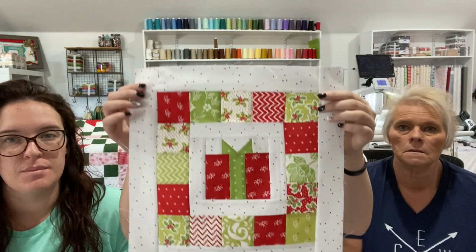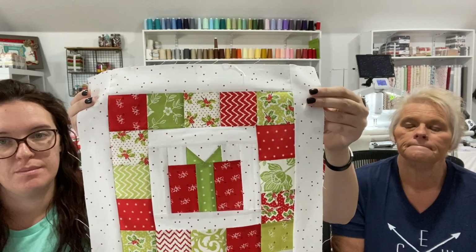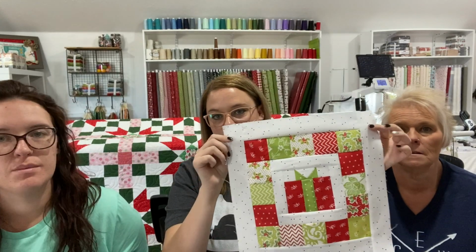Did you want to show that? Yeah. We have some mini charm packs of Fig Tree Christmas, and my mom whipped this up yesterday. We'll have kits for this. It's my P is for Present pattern. You could totally make this into a whole quilt, and it would be amazing. Do like 12, or do 3 for a runner, or 3 and do a table topper. But the kit will just be a little topper. These are perfect gifts. Put a hot cocoa mug with it. It's a perfect Christmas gift for family or friends. That's cute. Very cute.